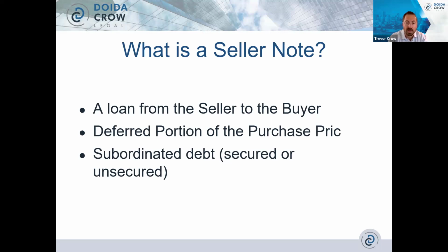You know, I wrote down here, it's subordinated debt. Certainly, if there's a bank loan or a senior lender, the seller note is always going to be subordinated to the bank loan. And then secured or unsecured, that varies. That gets negotiated as part of the deal, whether it's going to be secured or not, and how that looks. And so we'll get into more of that later in the presentation.